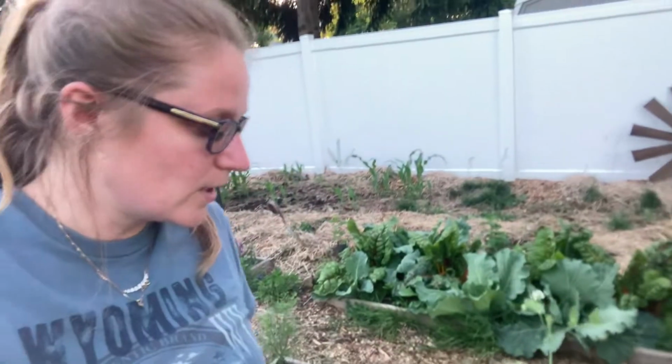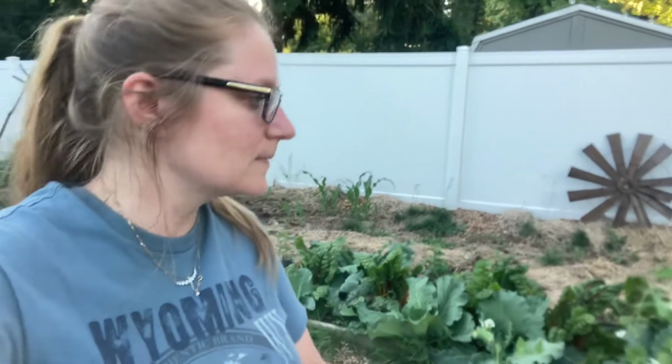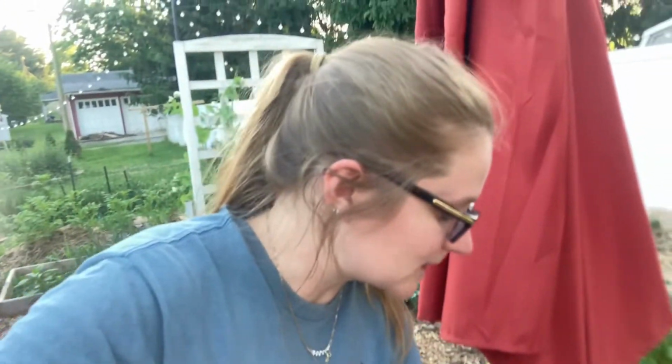At least so far. I want to get enough to roast and have a nice side, and so far I've only done that once. So I'm thinking next year I'm really going to double and triple how many peas I do, so I can make sure I have plenty for my mom and I, because my mom loves peas too.